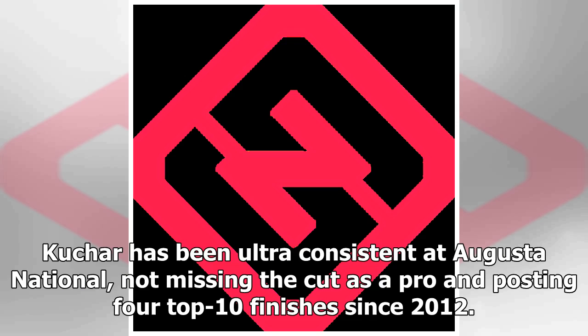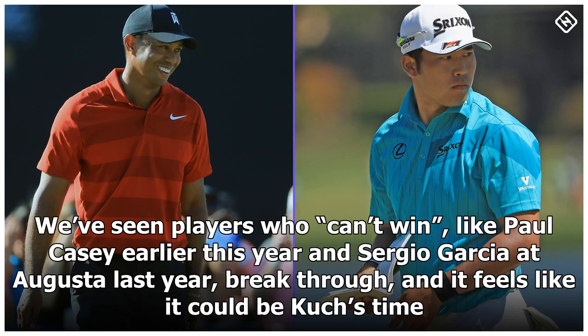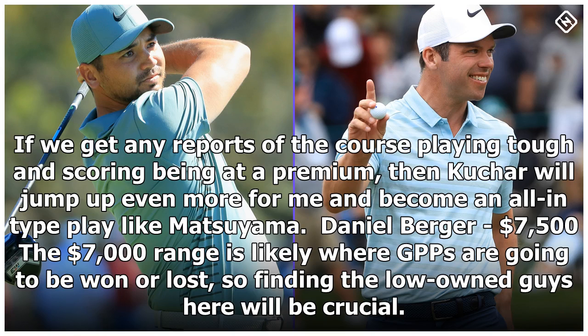Kuchar has been ultra-consistent at Augusta National, not missing the cut as a pro and posting 4 top 10 finishes since 2012. We've seen players who can't win, like Paul Casey earlier this year and Sergio Garcia at Augusta last year, break through, and it feels like it could be Kuchar's time. If we get any reports of the course playing tough and scoring being at a premium, then Kuchar will jump up even more for me and become an all-in type play like Matsuyama.